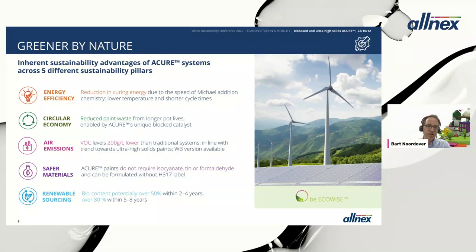Now that I've introduced the system and showed you some of the performance advantages, I now want to dive into the actual sustainability topic. As you can see, these five sustainability pillars have been introduced throughout this conference already several times, and ACURE scores on all five of them.